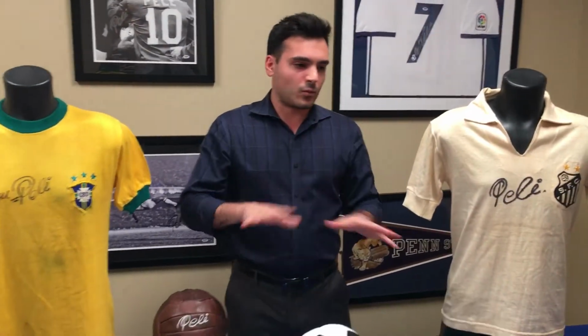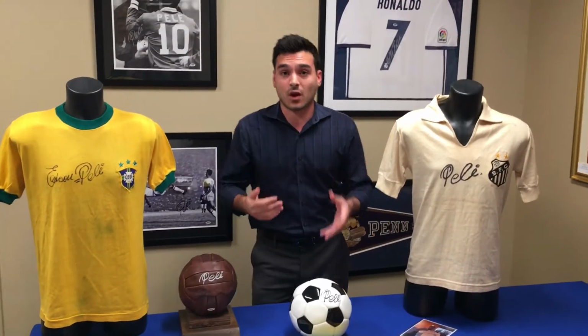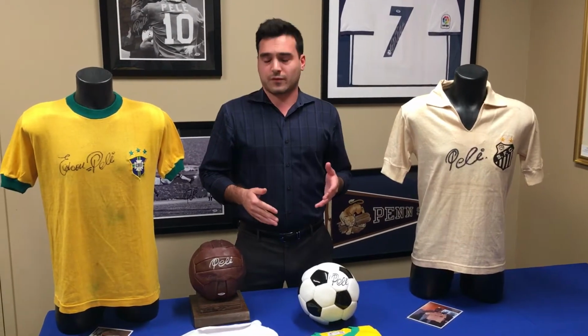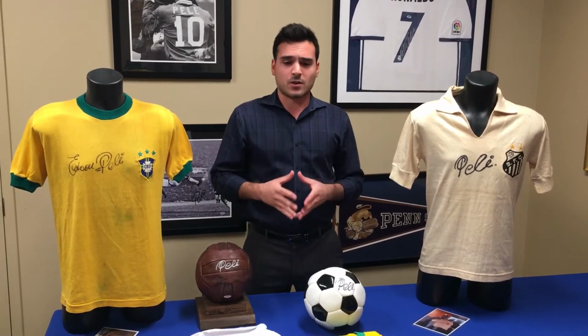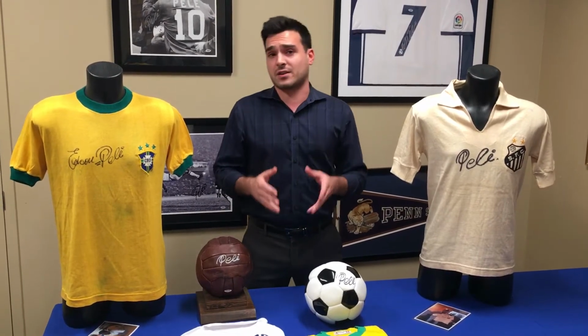Both of these jerseys are authenticated by Mirrors. We trust them the best, so to the serious collectors, you always want them signing off on game used pieces. You also, in addition to that, want to make sure that you're getting it from the right sources. We've seen auction records of some Pele jerseys going for closer to the $5,000 range.